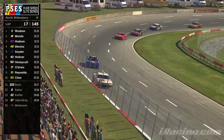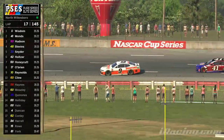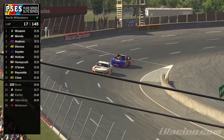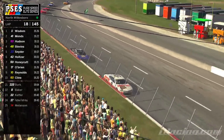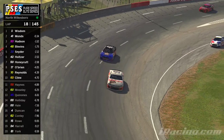Yeah, I'm watching Wisdom and Mons. They are running around 19.26. Hudson and Blevins are a little bit quicker, along with Snyder and Holzer. So some faster guys behind them. We'll see how that works out. But yeah, a lot of racing for these guys.